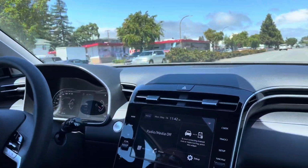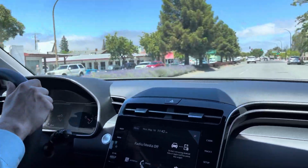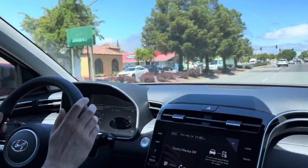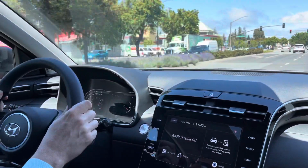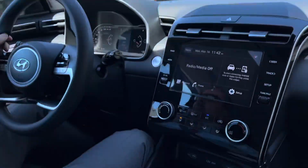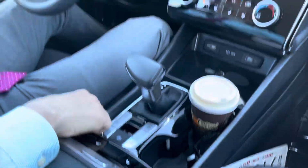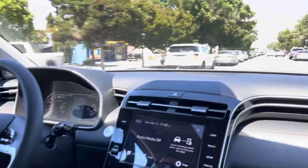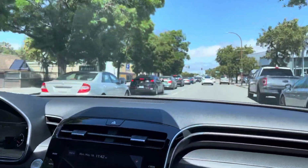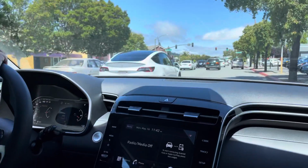So accelerating into the turn feels pretty good. Again, no complaints about steering. Responsive, pretty intuitive. Just the sport mode, it's kind of loud. So I'll go back to normal. Again, give it a little push. So again, you can hear for yourself how loud it is, and we're back.